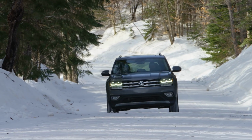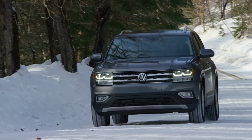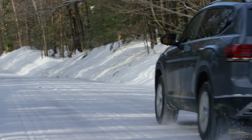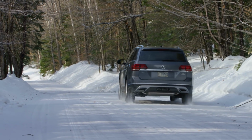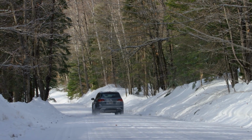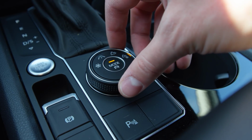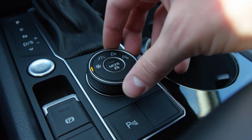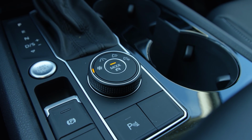Now let's take a moment to talk about this all-wheel drive system. This is the 4-motion setup that was originally seen on the Volkswagen Alltrack. Primarily, it sends power to the front wheels, but when slippage is detected, it will start sending power rearward or even side to side. Now this car has 4 different driving modes for this all-wheel drive system. There's on-road, snow mode, off-road mode, and a custom off-road mode as well.